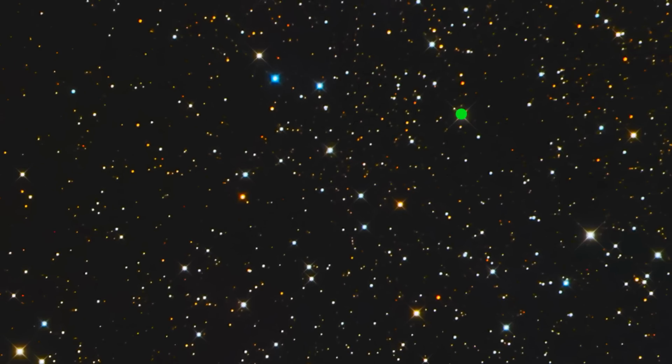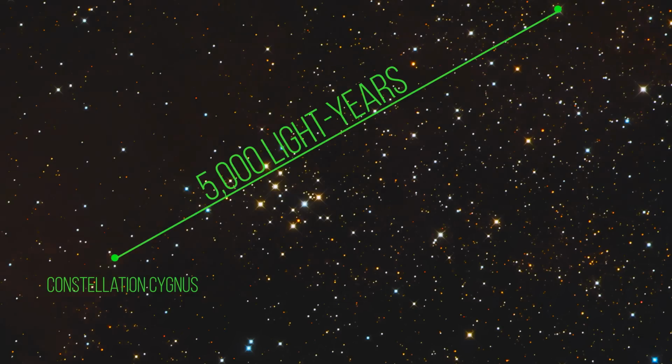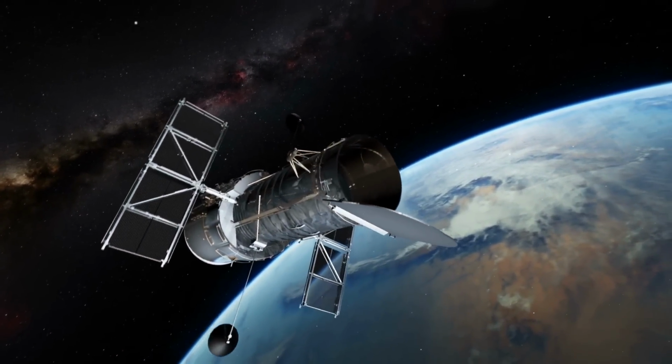Kepler 1638b. This exoplanet is located about 5,000 light-years from Earth in the constellation Cygnus. It's also located in the habitable zone of its star. It was discovered in 2020 by the Kepler spacecraft through a process called transiting.